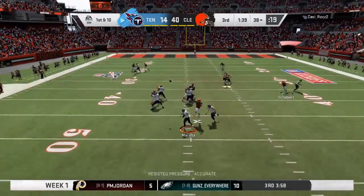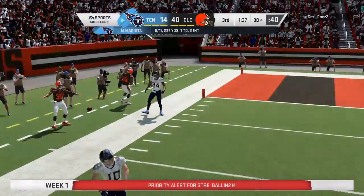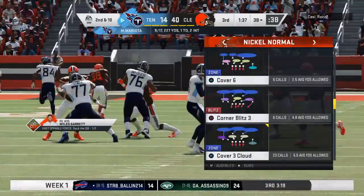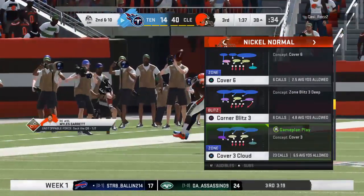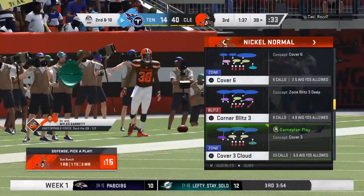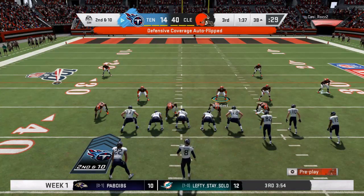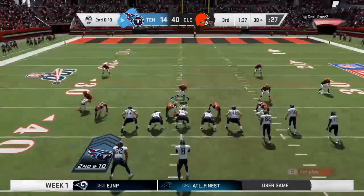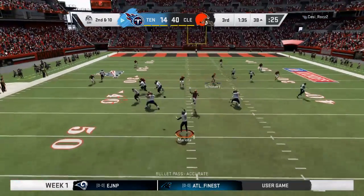Mariota on 1st down, and that is incomplete. He couldn't hold on through the contact. Brings up 2nd down. This defense is continuing to contest every deep ball that is thrown downfield. And, look, it doesn't matter whether you're playing man or zone. Eventually, that becomes man-on-man, and you've got to trust yourself and go up at that moment of truth and make a play on the football.